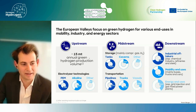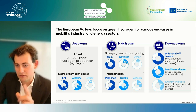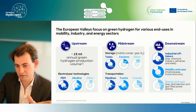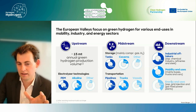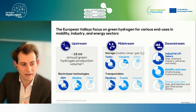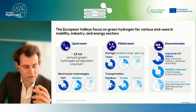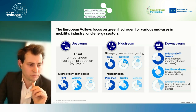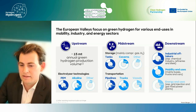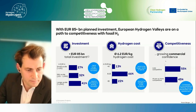But at least the plans and the concepts have been developed, and the numbers are quite significant. Downstream, we see a very strong legacy in Europe. It's always been the case around hydrogen mobility applications, because there's a lot of experience on the continent. But clearly, the big volumes and big off-takers are increasingly also in the industrial segment. And that's, of course, also driven by the supporting regulation now coming out of Brussels, especially RED II and RED III, that is going to help the valleys actually get their business cases together quite a bit.